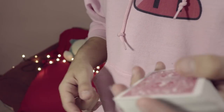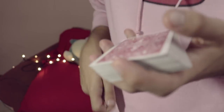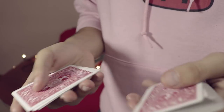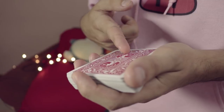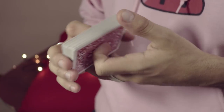Usually you might see this force done as you have the spectator name any number between 1 and 10. Let's say they say 5 and you deal cards onto the table and you go, what I want you to do in a moment is deal 5 cards onto the table just like this. 1, 2, 3, 4, 5. Are you capable of doing that, sir? Okay, great. And of course, in that action, you've reversed the top 5 cards, and now their card is the 5th one, assuming that their card was originally the top card. That's the original force. It's a countdown force.